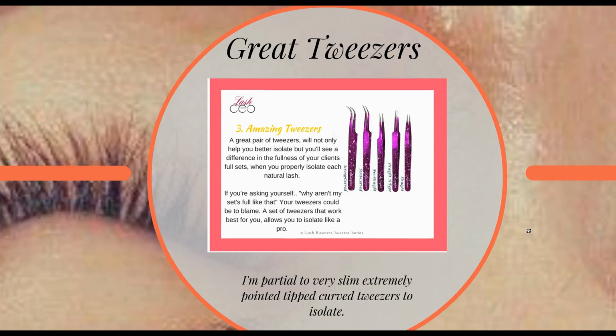A great set of tweezers is super duper important. They'll not only help you isolate better, but depending on the type of tweezer you have, it will lessen hand fatigue, and that's also very important, as we need to take care of our bodies as much as possible with the type of work that we do.